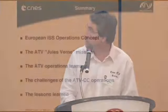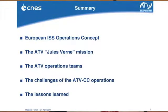I will talk to you about my very small experience as a control center manager of the ATV, which is the supply vehicle to the space station. But before starting, I wanted to say a big merci to all the guys who presented before me and made this possible. So I will present you the ISS operation concepts from the European point of view, then some words on the ATV Jules Verne mission.